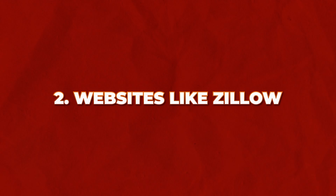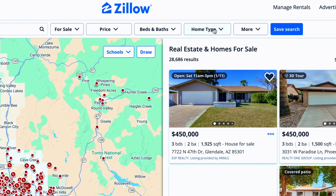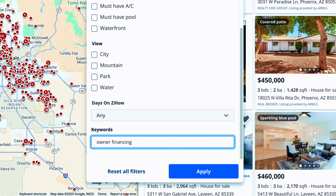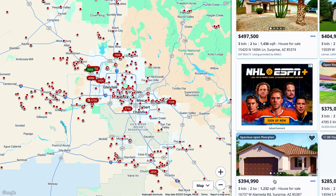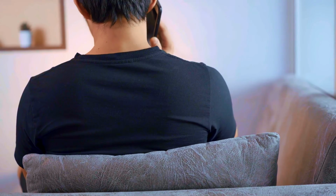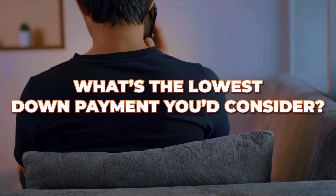Second place, go to a website just like Zillow. It can be really simple. Search owner financing and you'll find more opportunities for no money down deals than you've seen in a very long time. These are already pre-negotiated for creative financing. And just call them and ask, for starters, what's the lowest down payment you'd consider?